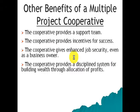Now, other benefits of a multiple project cooperative. The cooperative provides a support team. That's the administrative staff. And the cooperative provides incentives for success so that the success of any project actually lowers the costs of the other projects. So everybody pulls for each other. You have an incentive to help the other members in their businesses too. And the cooperative gives enhanced job security, even as a business owner. So if you have bad health, if you can't do your job, if you can't run your business and manage your business, someone else can step in there and help you out.